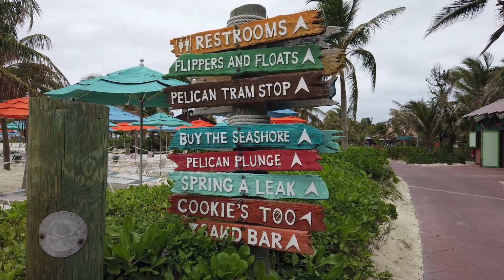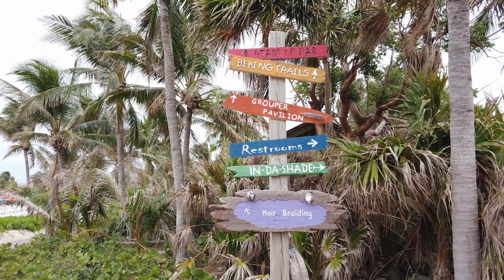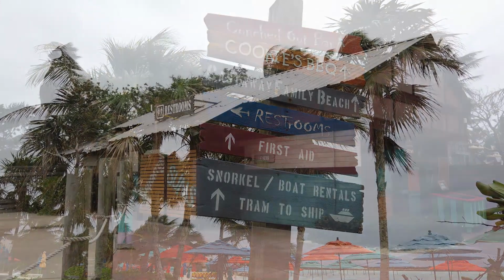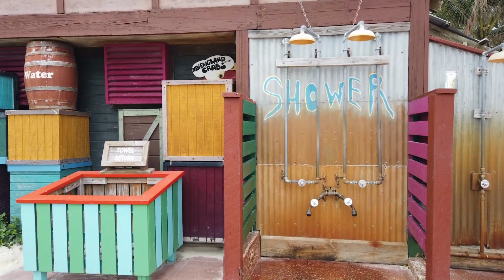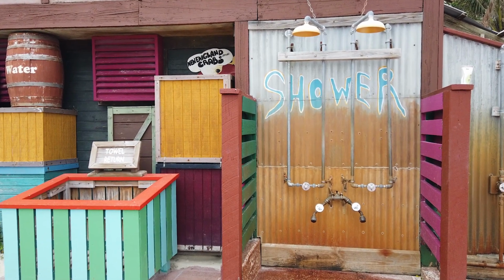Finally, take note that signage on the island is quite plentiful, with directional signs and island maps available in many areas. Also, 5 restrooms are spread throughout the island. Outside the restrooms, showers, foot wash stations, and a towel return bin are available.